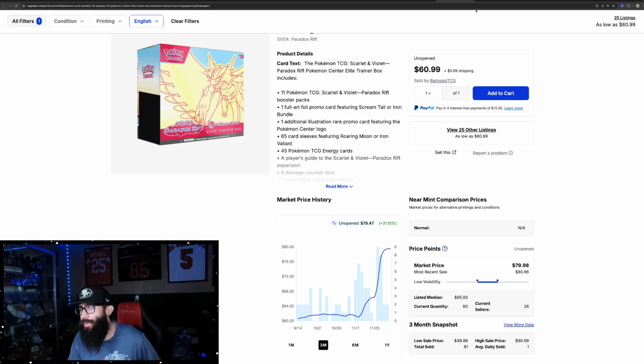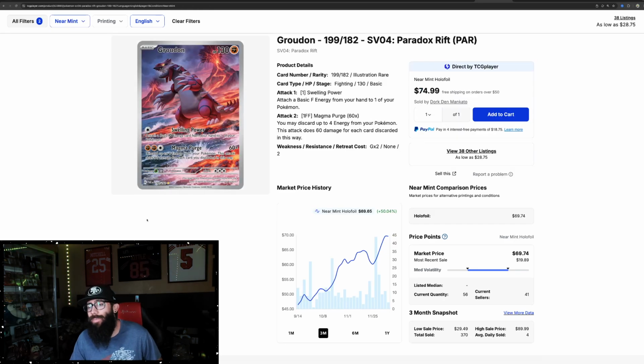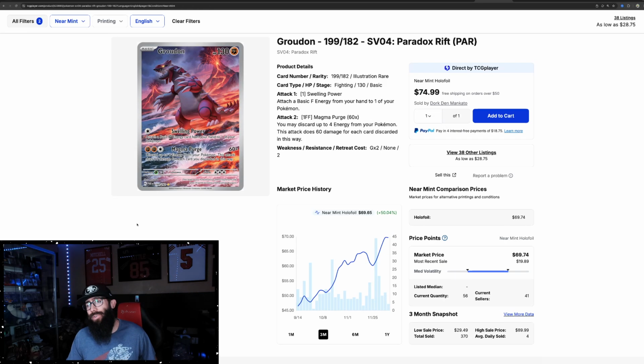That's definitely a possibility. I wanted to look at a few of the cards from the set because Paradox Rift is a great set. It is a great set. I like it. It might end up being like a mid-tier set by the end of the era, but for me, right now, I like especially just this card alone. I like the Groudon. I like the Roaring Moon. I like there's a lot of underrated IRs as well.